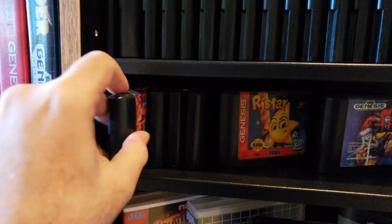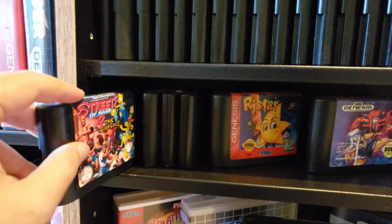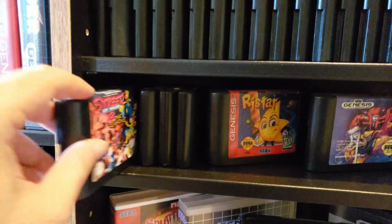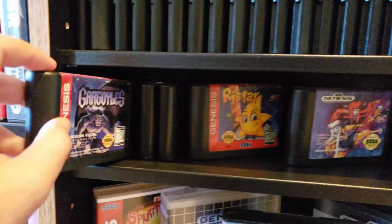Nintendo that I picked that up. I can't quite remember at the moment. Streets of Rage 2 The Simpsons. I did pick that up from John Riggs. So very cool. It's Streets of Rage 2 with The Simpsons.